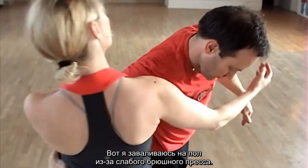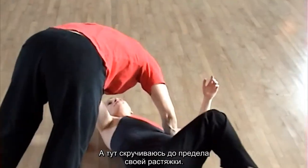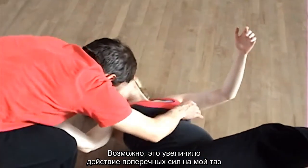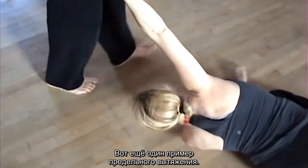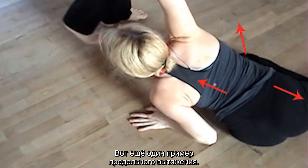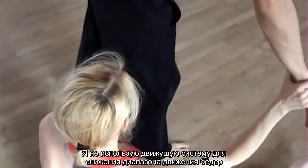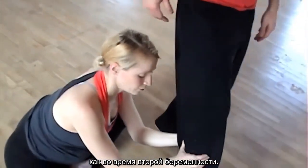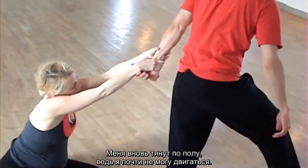Here I tumble down to the floor due to my weak abdominal muscles. Here I am twisting into my end range of flexibility. This probably placed shear forces on my pelvis, compromising its integrity. This is another example of stretching into my end range. I am not using my propulsory system to reduce the range of motion in my hips, as I did in my second pregnancy. Once again I am being pulled around the floor because I can hardly move.